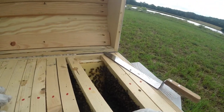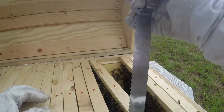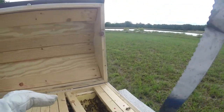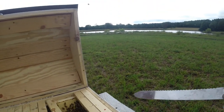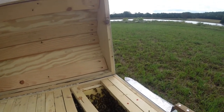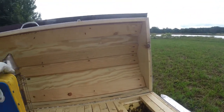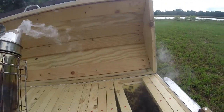I don't see the queen. It's starting to make me nervous. But I have gone through inspections before and not found the queen, so maybe a little too premature to panic at the moment.